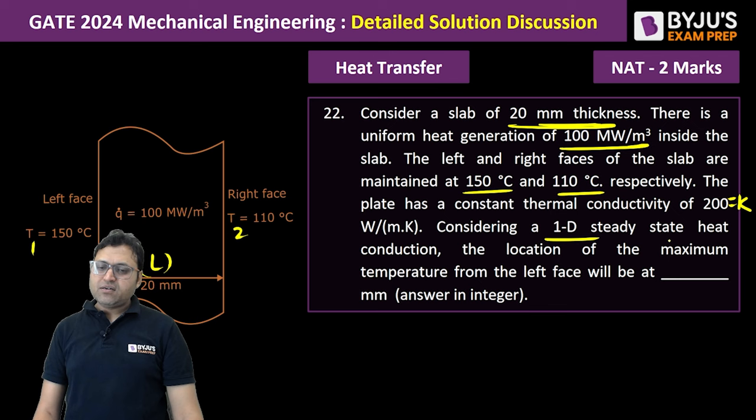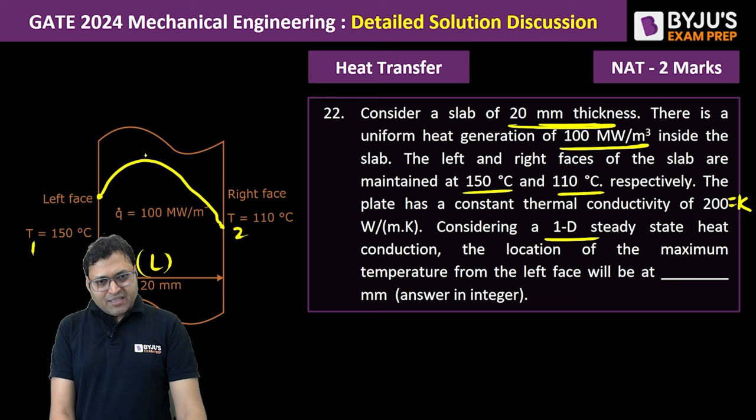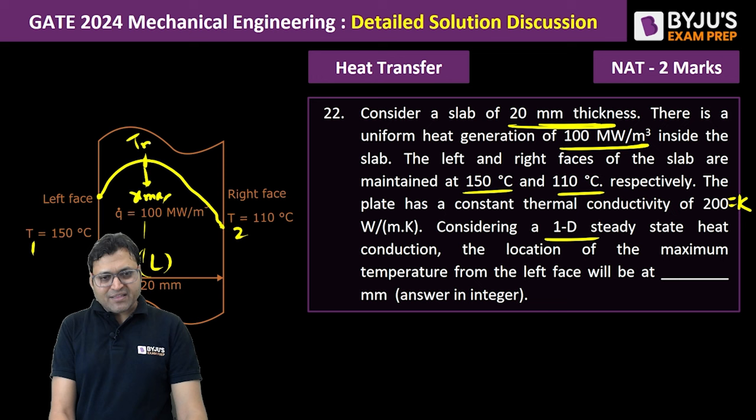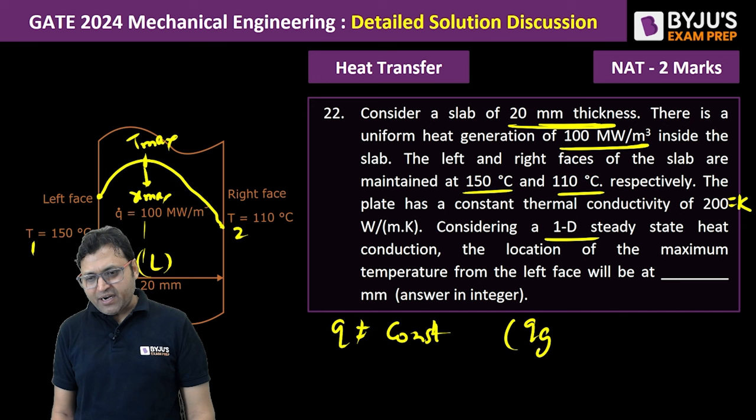The location of the maximum temperature from the left face: if we draw the temperature profile, 150 is more, this will be like this. This is the point, we can call it X maximum, where the temperature is maximum. This is how the temperature profile will be drawn. So how to analyze it? If we use the governing differential equation, here Q will not be constant. Why? Because Q generation is not zero. So Q is not constant, so we cannot use Fourier law.